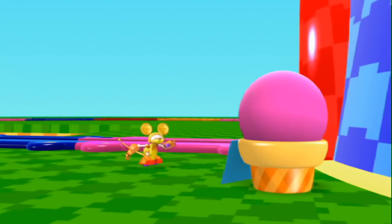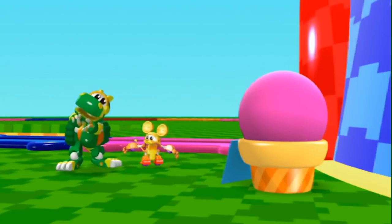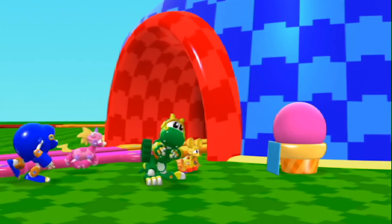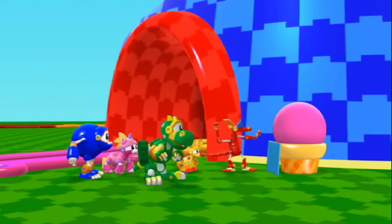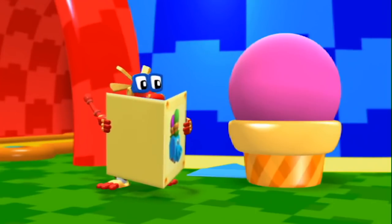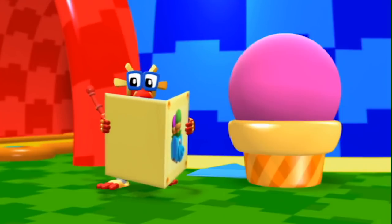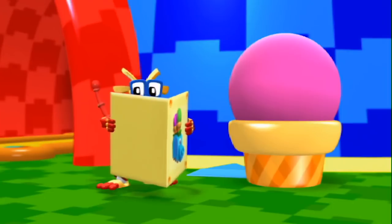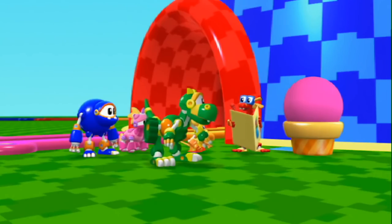Hey! Look at this! A snow cone! There's a card! Hi! What's it say? It says, "Dear Animal Mechanicals, thanks for helping us. I hope you enjoy this snow cone." It's from the elephant train.